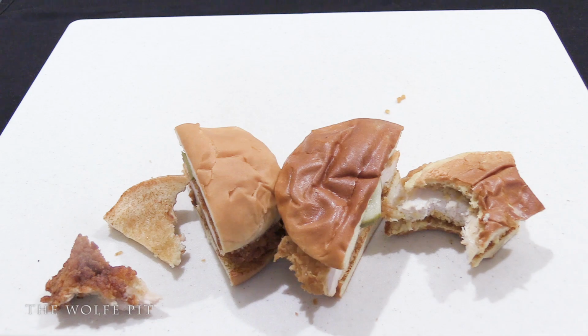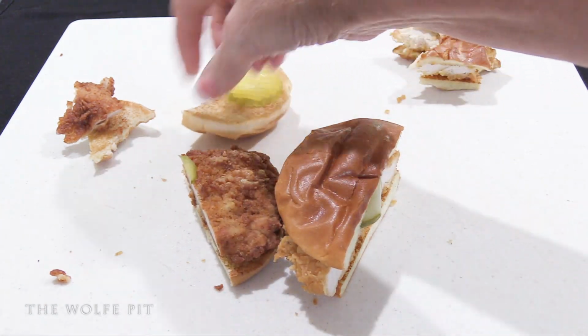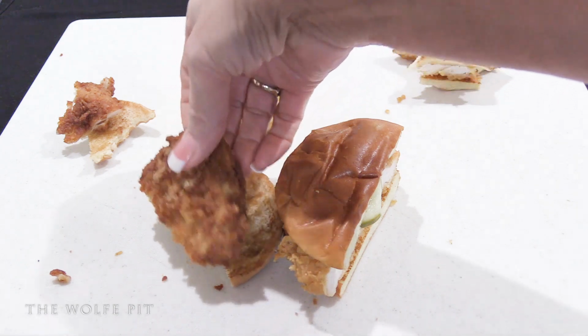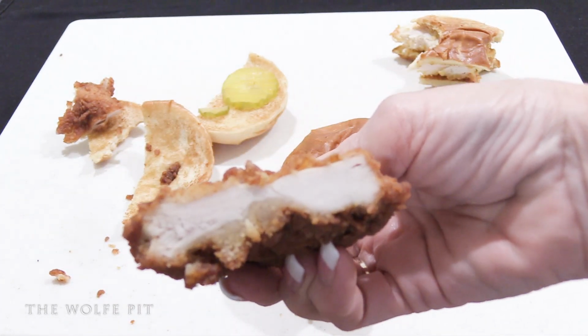And it fell apart. Bella the Wonder Dog will get it. So let's try a piece of chicken by itself. Now we're going to take a bite by itself.